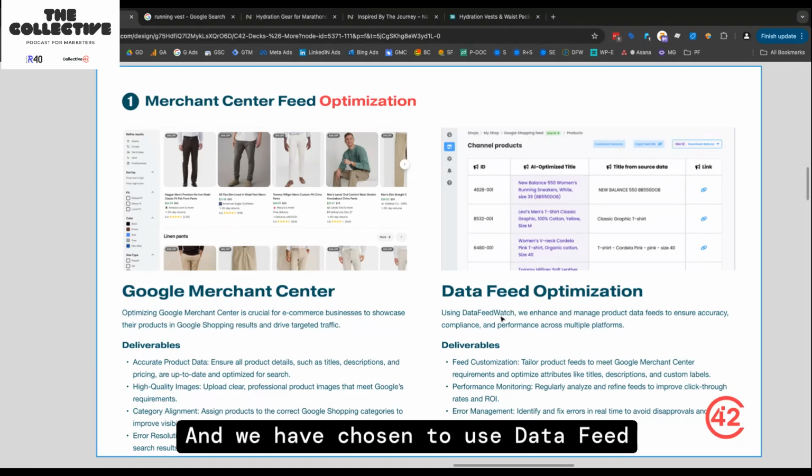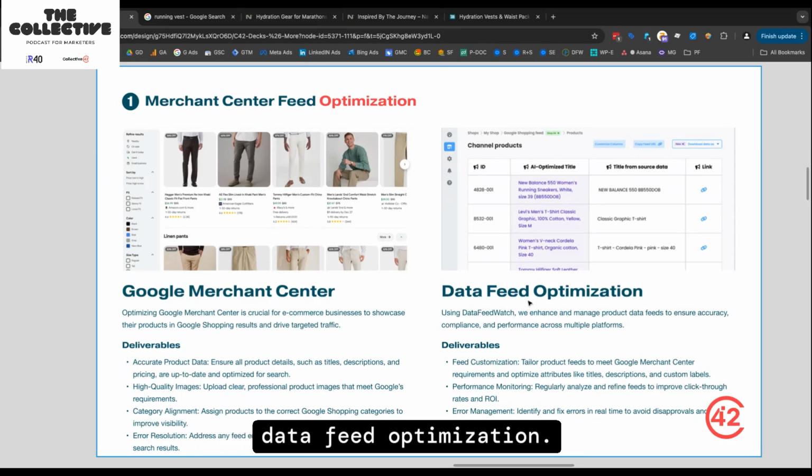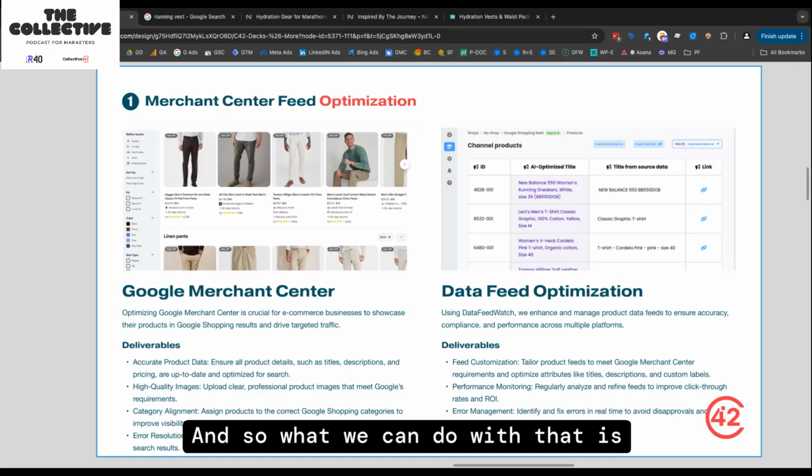And we have chosen to use Data Feed Watch. It's one of the more economical services out there that provide data feed optimization. What we can do with that is ingest your Shopify product feed into Data Feed Watch and then give that to Google Merchant Center. So the magic happens in Data Feed Watch, where we can tailor better titles of your products, making sure we have the correct categorization and the description is accurate. We have certain things that Google wants to see, as far as the gender your product should be for, what product category it should be in, the size, etc. So you get a lot more control of how to optimize your feed with a tool like Data Feed Watch.